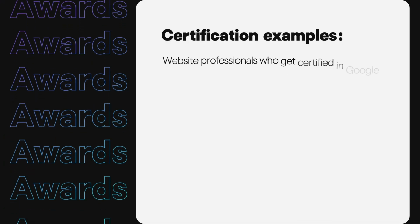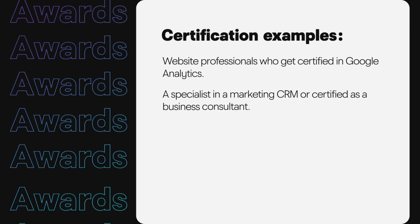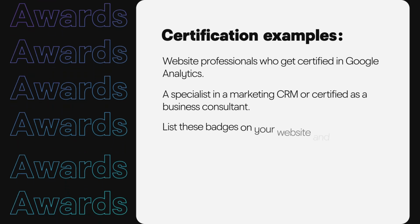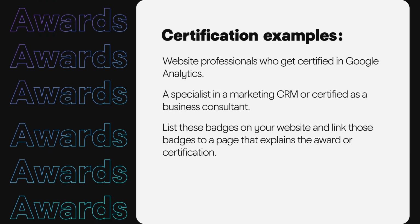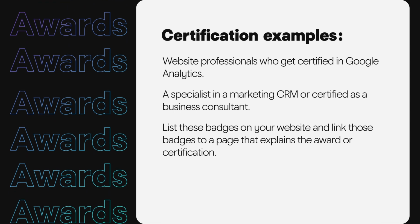In addition, you can seek certifications from various business groups or associations to add to this part of the website. An example is website professionals who get certified in Google Analytics, a specialist in marketing CRM, or certified as a business consultant through a training program. List the badge on your website and link those badges to a page that explains the award or certification so clients can see how you've been honored through the hard work.